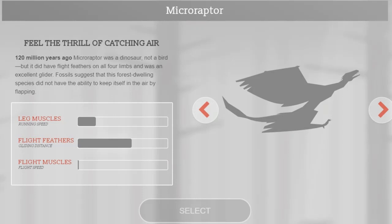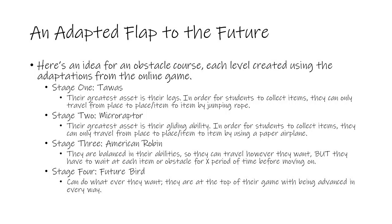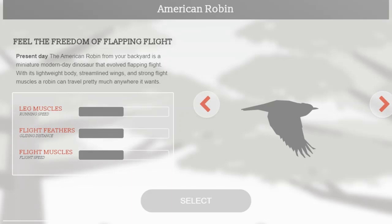And for the next stage, which is stage 3, it would be the American robin in the game. They are balanced in their abilities, so they can travel however they want, I feel like, but they do need to have some kind of restriction because they are not at the top of the ability. So I would have them wait after they collect an item or an obstacle, or make them do like 15 jumping jacks or something after each obstacle before they can move on. That's a really easy way to slow them down a little bit too.